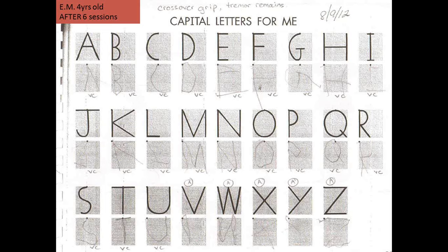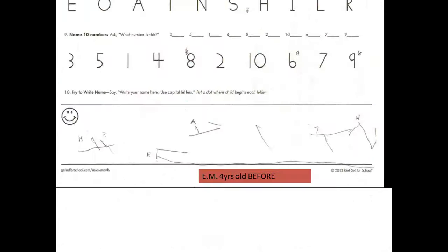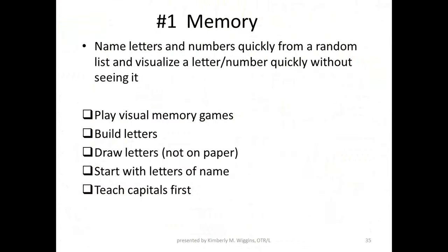Well, it can be done. This was a handwriting camp, so we had a small amount of time in the summer to really address it. So at least he was going into kindergarten with some awareness, where if he didn't do the handwriting camp, he would have been back at this stage, okay? So it kind of just gives you an idea of how much improvement we can do.